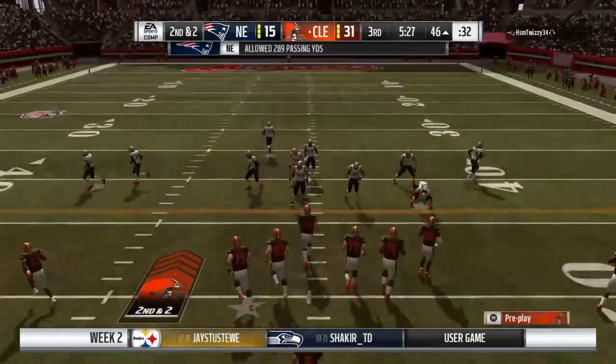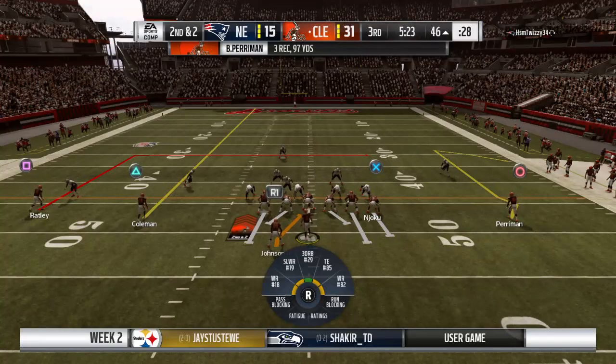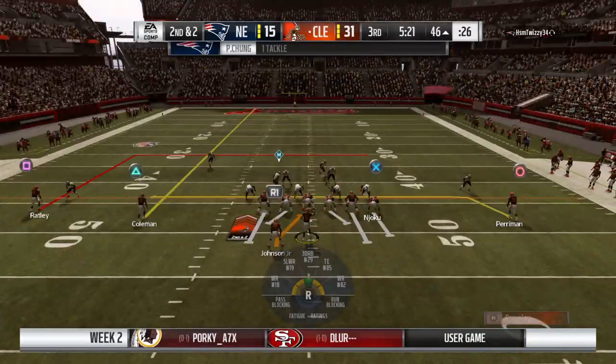He decided to run a hitch route. It really helped to have a guy who can turn it loose. And, boy, he rifled one in there on that one. Not much run after the catch, but it worked really well.